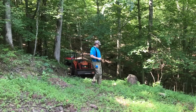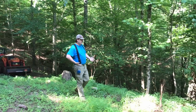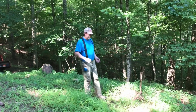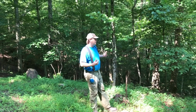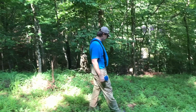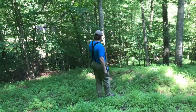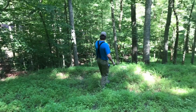Well, we decided, since we're in between mud events, normally this area right here is very, very muddy, and it's tough to get the tractor in the winter season, or obviously in this rainy season we've been having. But we've had 4 days without rain, so it's actually dried out enough that I think I can get in here. And I've been wanting to get this poplar out.